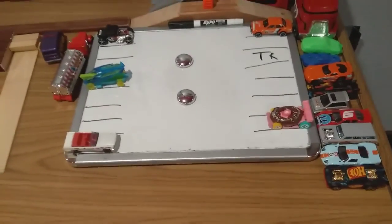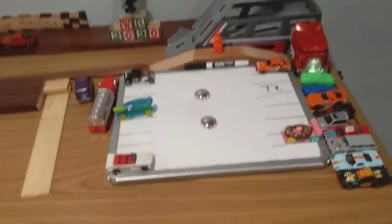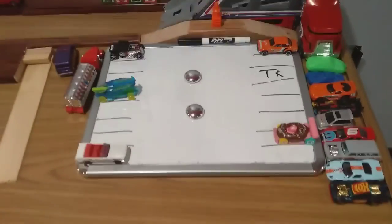But I think it's time we go and find number 6, because coming up next is the trucks competition.